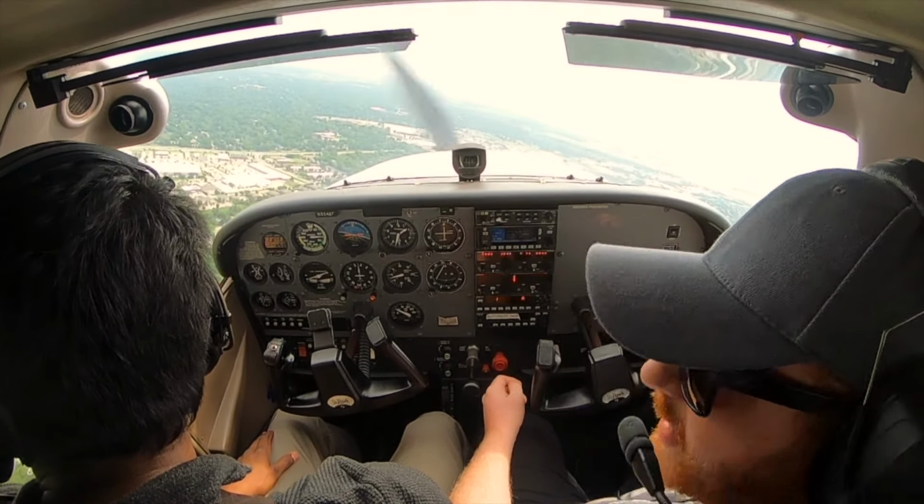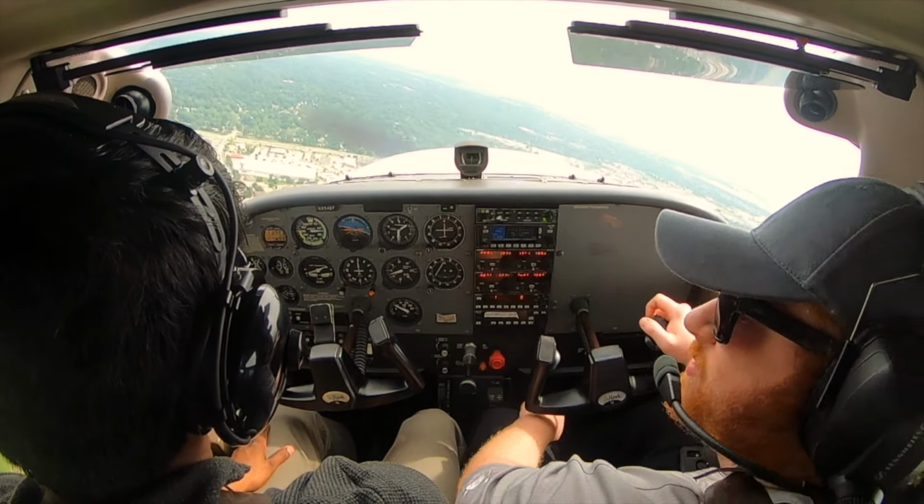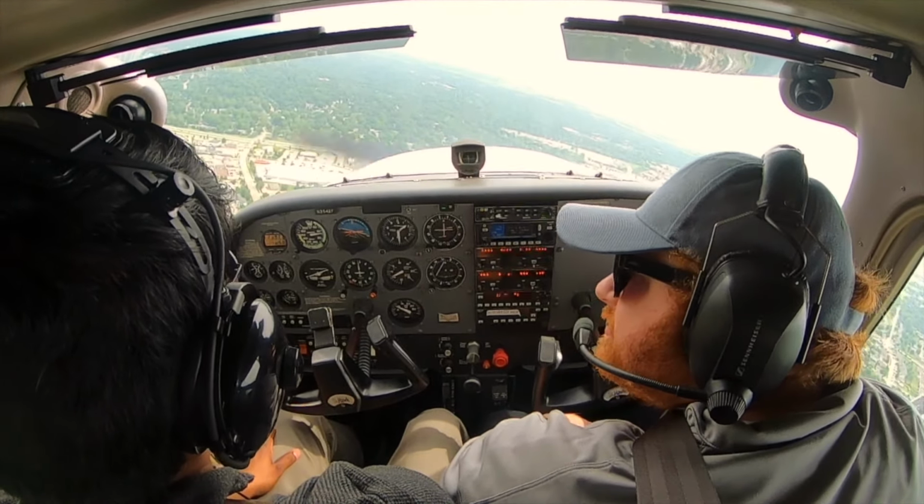Left downwind, runway 27, Kiwana. I see traffic, Sky 3542 Foxtrot turning left base runway 25.